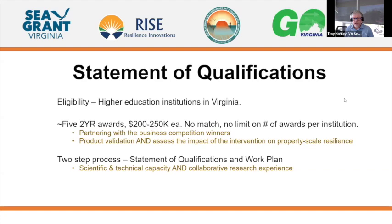So for this statement of qualifications, the higher educational institutions in Virginia are eligible applicants. We are looking to fund probably up to 5 two-year awards that could be in the 200, 250 K range each. There's no match requirement on these funds. There's no limit on the number of awards that could be issued to a single institution. There's a big emphasis on, obviously, matching and partnering with the business competition winners.